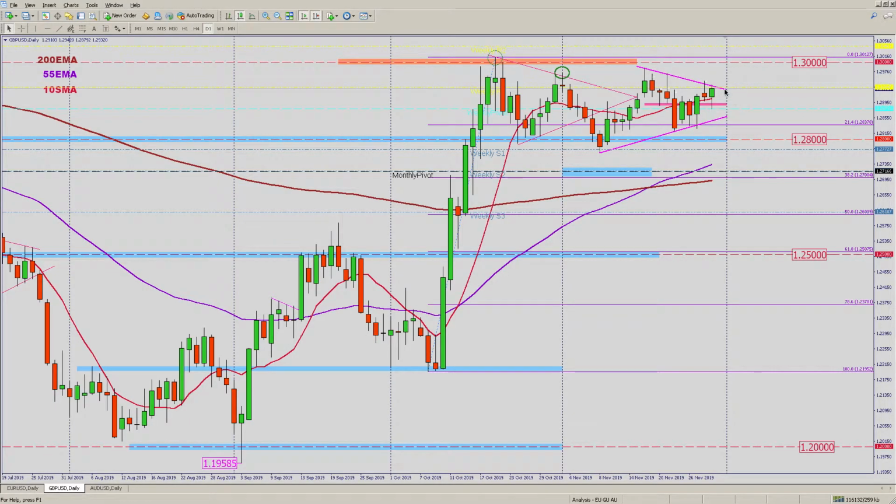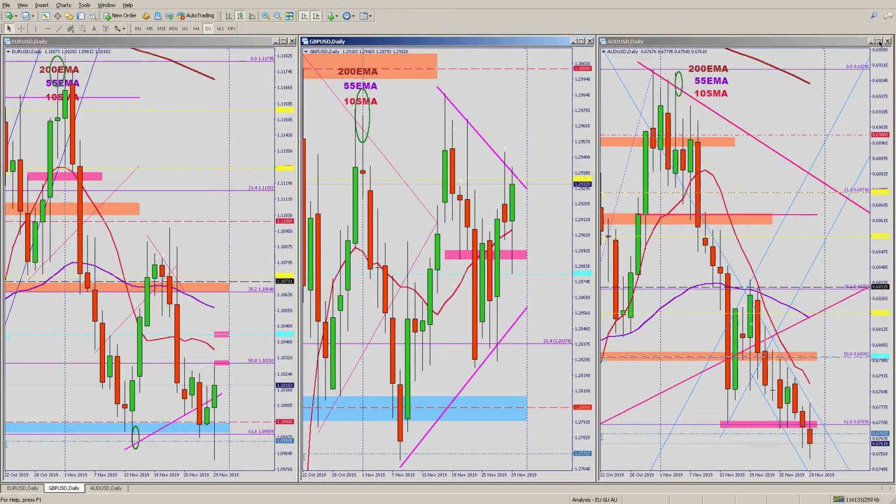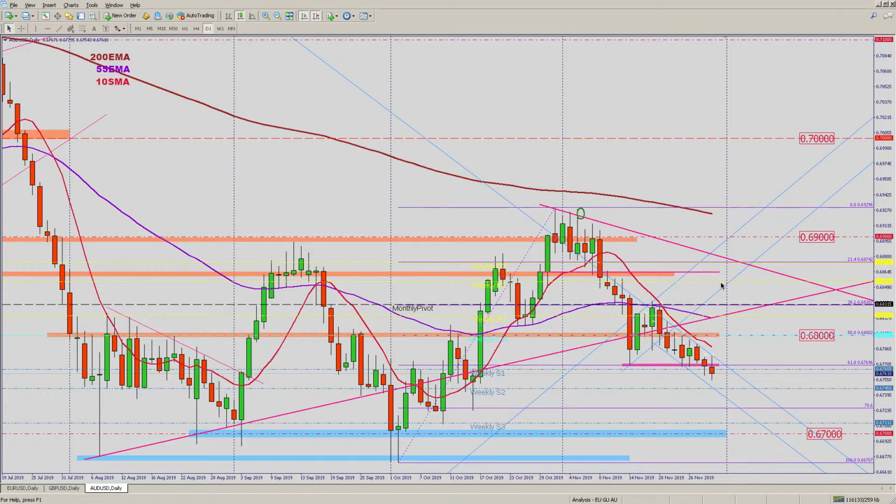So we'll see how that will impact the cable, but the move towards the election date of the December 12th will be the key driver for the sterling at the moment. Right, moving on to the Aussie dollar.